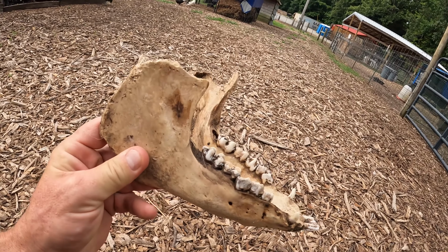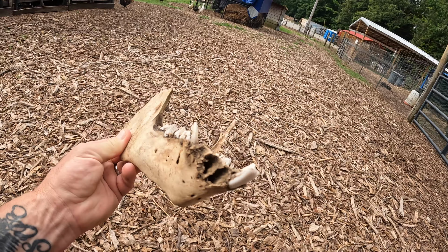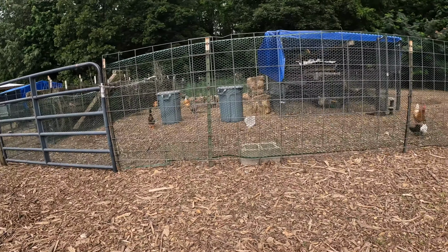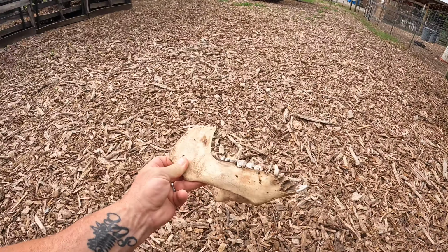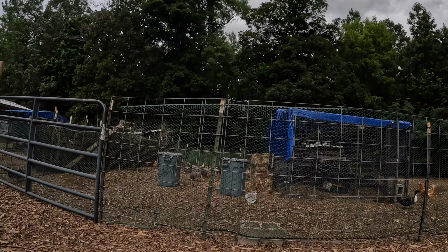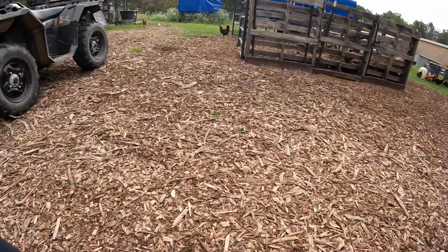That's a pig. That's a pig jaw. We gave the head to the dogs. All the guts went over there. The chickens ate all the guts and the skin and everything off of it. Every single piece that came out of that pig we processed this last weekend. All the guts, everything went in there, and the head went to the dogs.